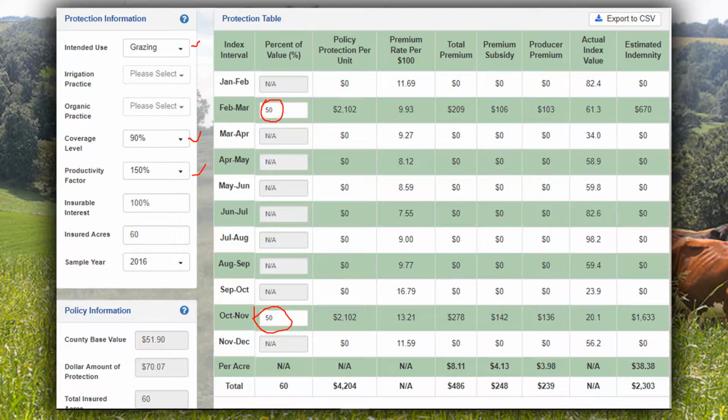So for the year 2016, if we look at the coverages that we selected, for the February-March interval, we would have had roughly an indemnity payment owed to us of $670. Which means that because we got a lack of rainfall during that time period, the policy would have kicked in and the cattle producer would have been sent a payment for $670. That payment would have been received in the month after the interval had ended, so in this case that was the February-March, so sometime in April a check would have been sent out to that cattle producer for that indemnity payment.